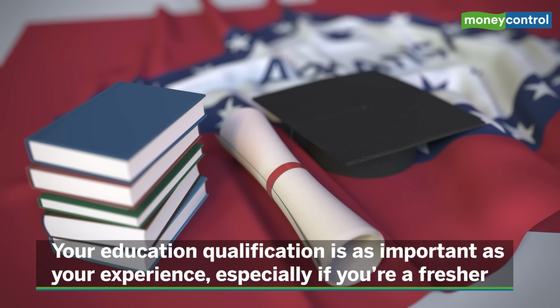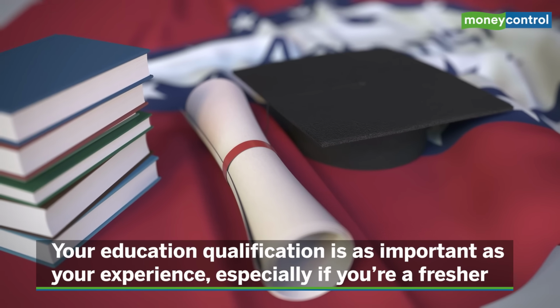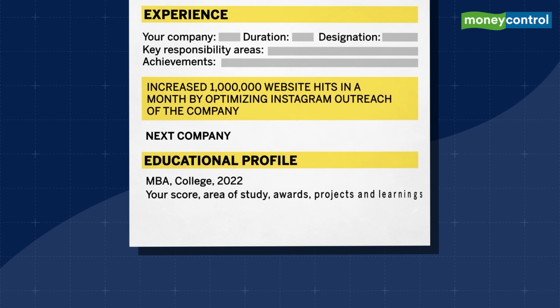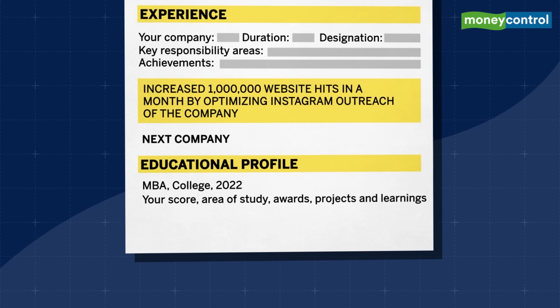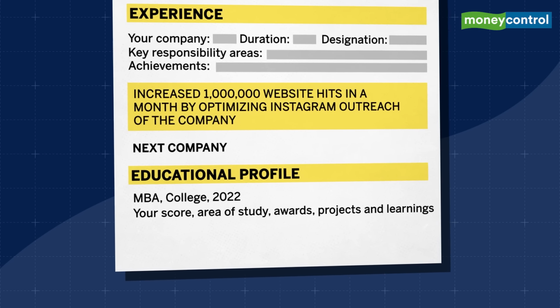With that done comes the next segment, which is your educational qualifications. Now, your educational qualifications and how you present them is as important as your experience. Let's say you got an MBA, Master in Business Administration, your college, and the year of graduation. After this, you just need to put in your final scores as well. Remember to put in any awards that you have received and projects that you have worked on.